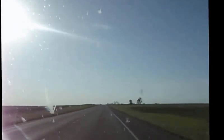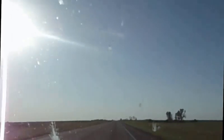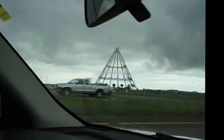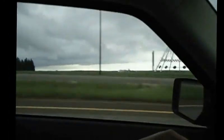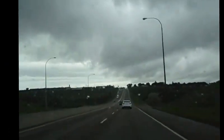We came into a lot of bugs though, which would make our windshield really dirty. And after we got into Saskatchewan, I saw a giant teepee beside the road. I'm not sure really why it was there, or what it was called, or why, just why. But it was pretty neat because it was just this giant teepee, but it was just the framework of it. Getting closer to Alberta became a little more hilly, which made it possible to see really far in some places.